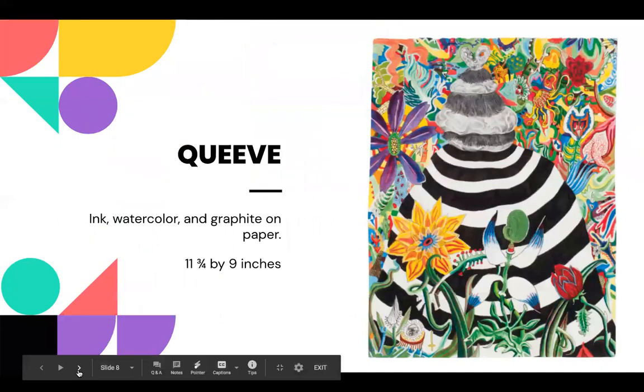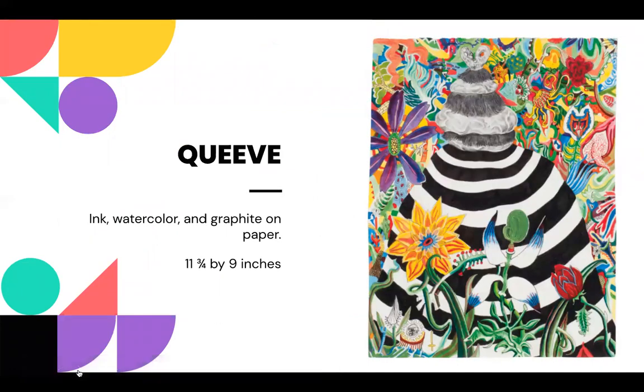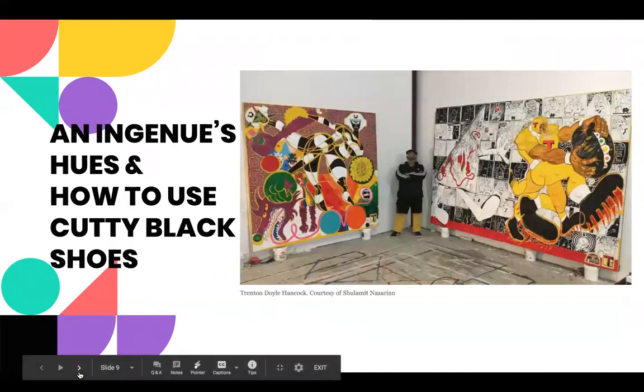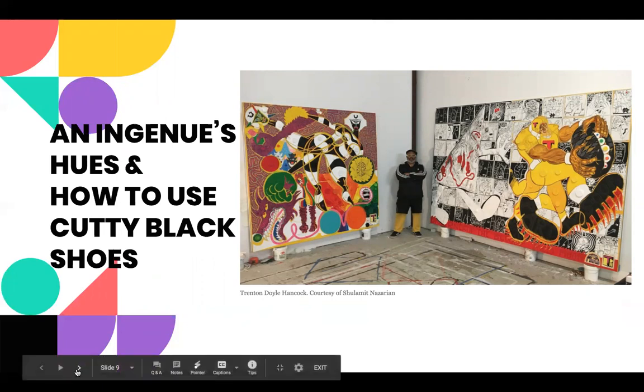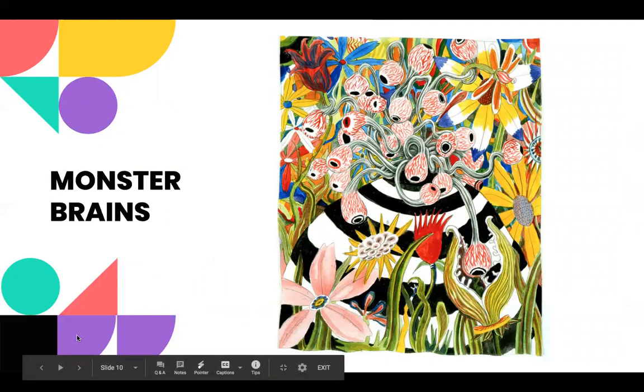Artwork. Queeve. Ink, watercolor, and graphite on paper. 11 3/4 by 9 inches. Here is a photograph of Trenton Doyle Hancock in Los Angeles with two of his art pieces that were about to go on display. They are painting and collage work. This one is called Monster Brains, made of ink.